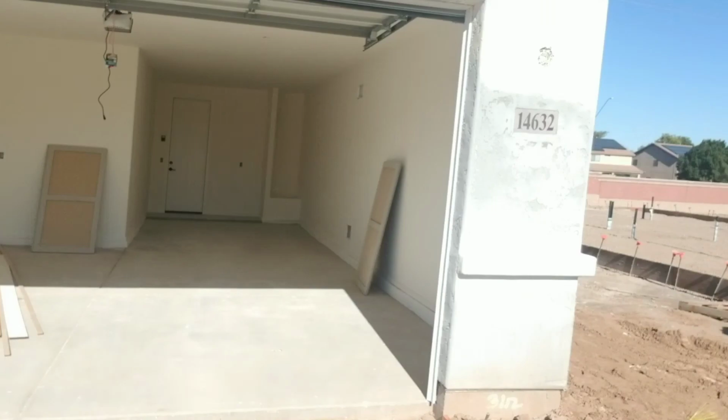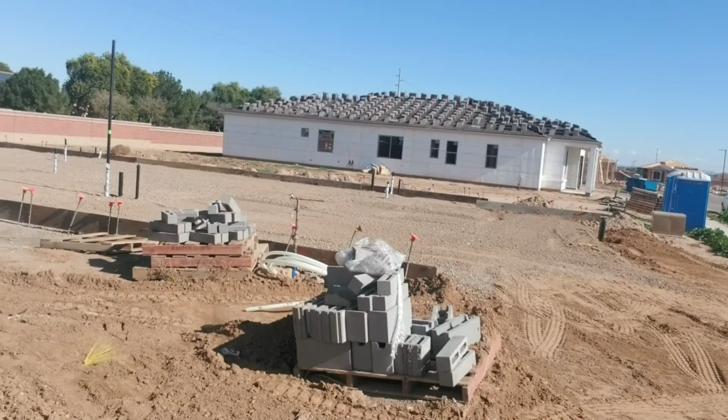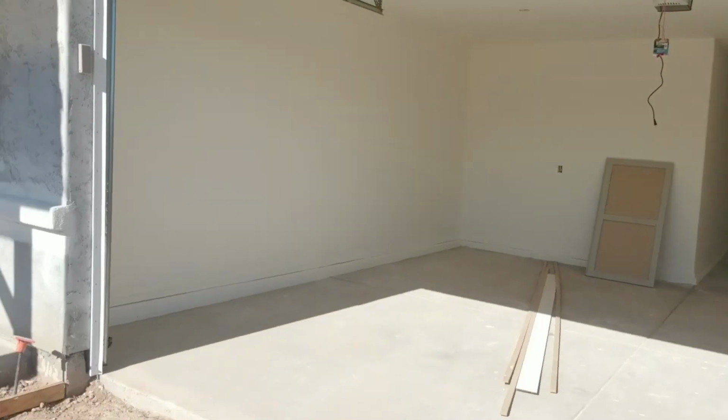See if I can break into one or two of these houses real quick. Shall you join me? Let's go open this one. Mine, that's mine. That's mine right there. Let's go in this one here, they did some painting and they're almost done doing things. I don't know.